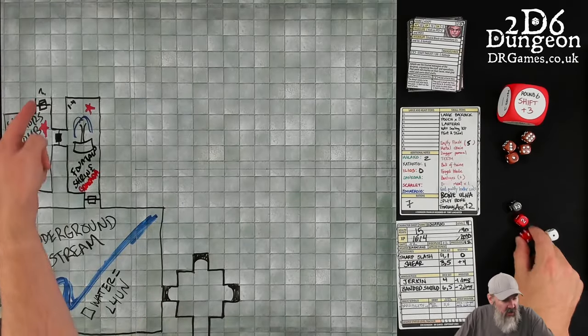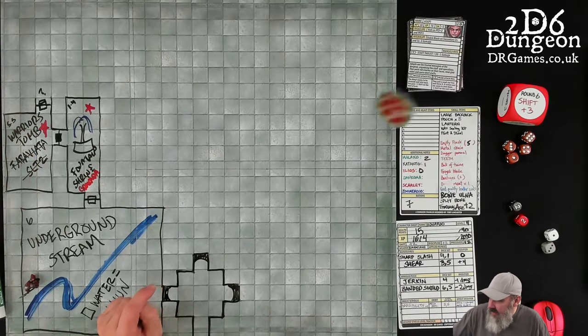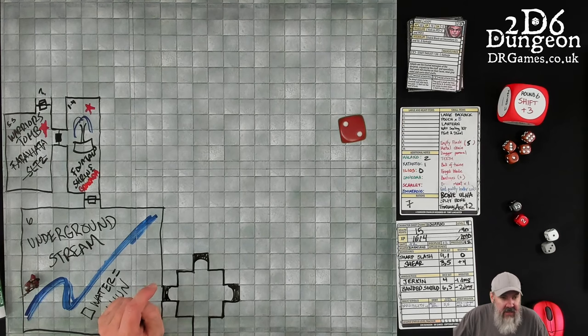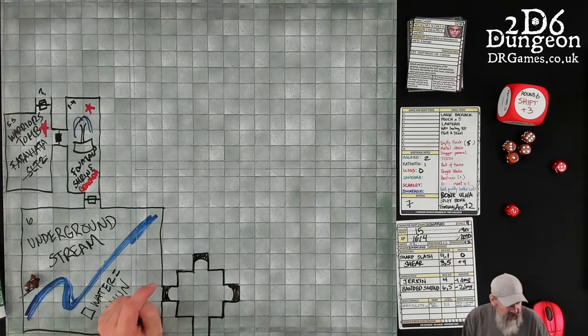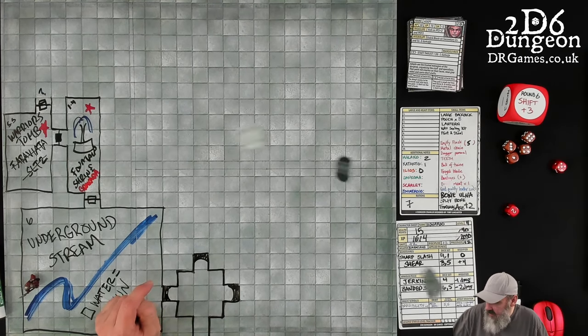Okay, so is this door locked? Let's see what we've got here. At least we don't have to fight that guy again. No, the door is not locked. That'd have been a 6. All right, so let's keep going forward. Let's keep going up there and see what we can find.